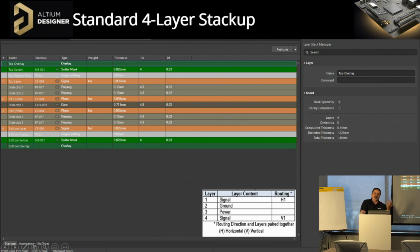A lot of people ask, what's the biggest board you've ever done? Well, I've done up to an 18 layer. I know people have done more than that. But the rules are the same on your stack up. And those rules are this: you have identified your layers, as you can see in that chart down there. Like in the four layer board here, I've got 2 signals, a ground and a power.